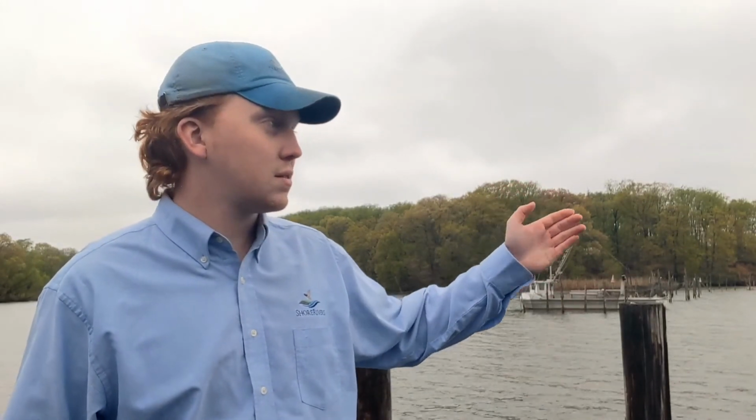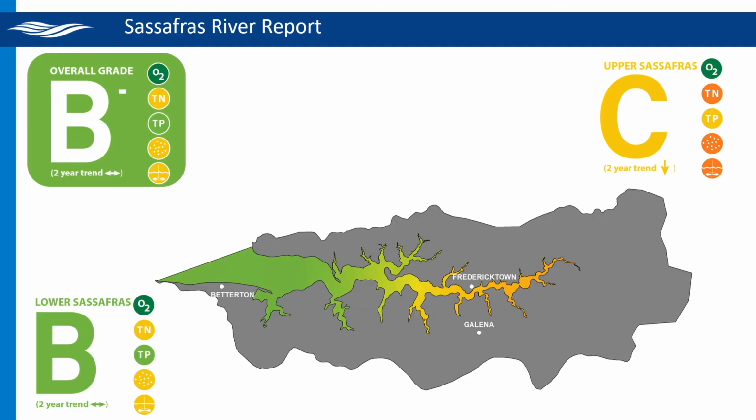Unfortunately though, we also saw increased impacts from climate change and identified problem areas that we still need to continue to work on. The good news though is that there are actions that every single one of us can take starting today that will have a positive impact and improve the health and well-being of this beautiful river. So let's take a look at the data and see what we can all do to protect and restore the Sassafras River.